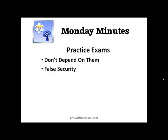So then now you start thinking, okay, I'm alright, I'm good, I know the content, I passed the exam. So you get that false sense of security. That's not always the case. Okay, you need to know the content that you're going to be expected to memorize and understand for the National Registry exam. Now, exams can be good, okay, with weaknesses.